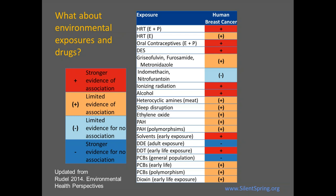Similarly, PCBs in the general population, and especially later in life, don't show an association with breast cancer, but early in life, you do see some association. So by dissecting these associations, we get some information about the fact that the influences of these chemicals maybe are very important from early in life.